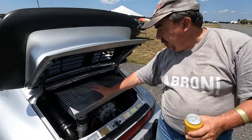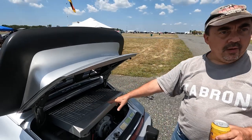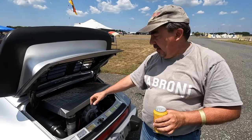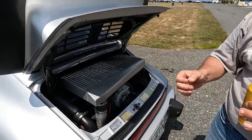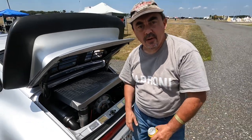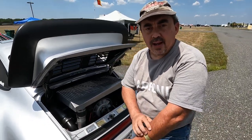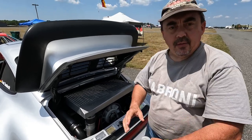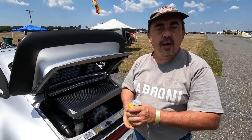The intercooler, which is this piece, its only function is to cool the intake air that goes into the engine, because whenever you compress air, you heat it up. The turbocharger, which is right down here, is a single turbo motor, just like what they were back in the day. The intercooler is three times as large. The turbo's larger, and the turbo is more modern.